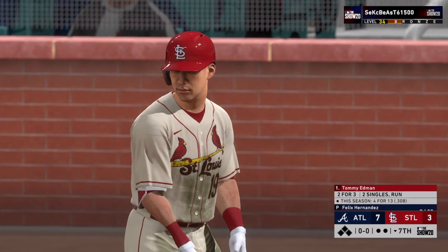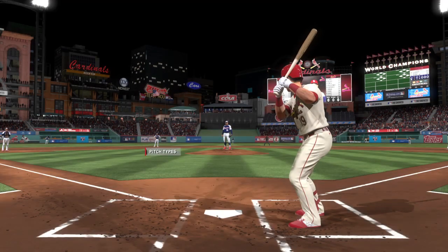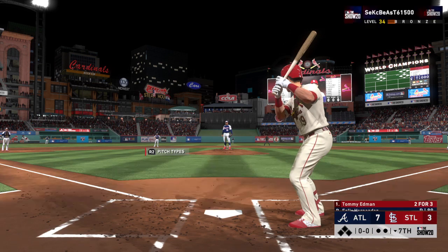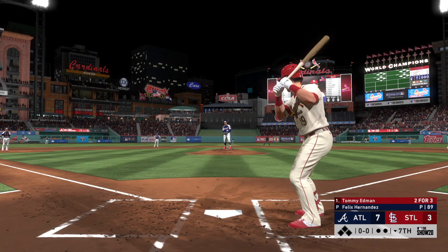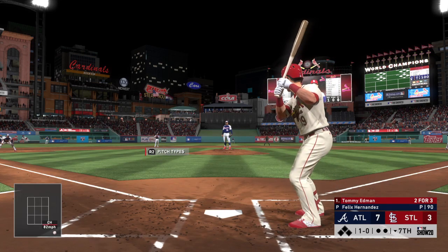Leading off the inning for the Cardinals, second baseman, Tommy Edman. It doesn't look very promising so far in this one as we move into the later innings. They'll need him to get something going here. Down by a bundle, it's time to get some base runners and hopefully a long ball to get them back into this one. 1 ball, no strikes the count.